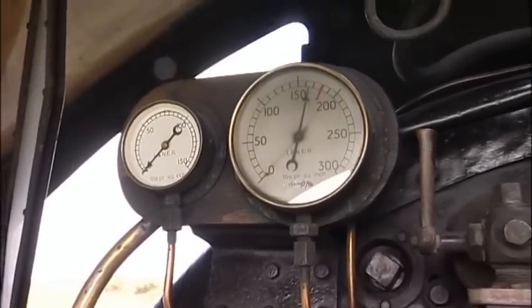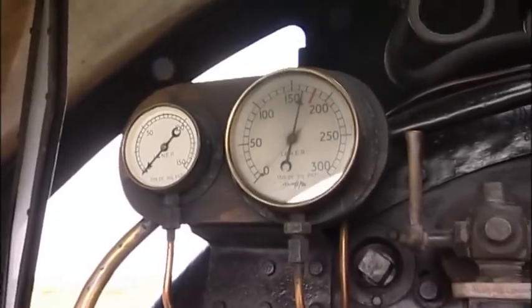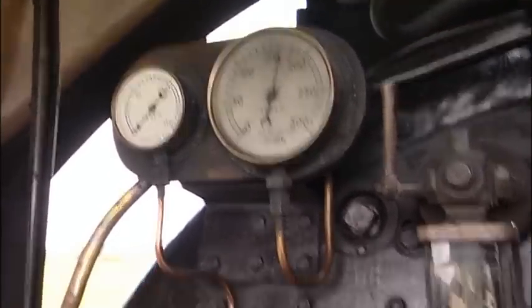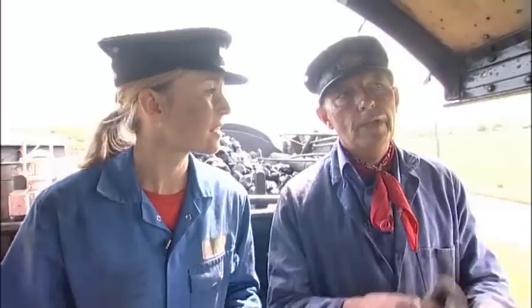What does that mean for the engine though? That means it's got to work harder to get up there. Yeah, because it's lifting a load up a hill. Like a car going up a hill, you have to put more on the pedal. So do you need to keep an eye on the fire during that hard work, if we can call it that? As we get to the top of this gradient, we will fire around that box again.